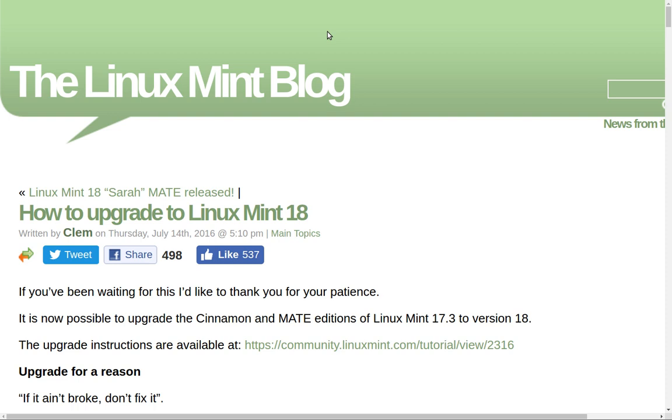I've been getting a lot of comments and people asking me about upgrading to Linux Mint 18, and I am pretty much telling everybody that is happy with Linux Mint 17.3 to stay where you are, because it is a big deal to move from Linux Mint 17.3 to Linux Mint 18. There are a lot of changes in the system.